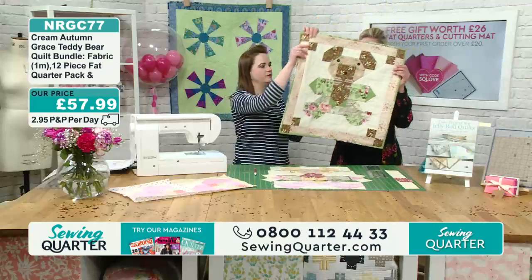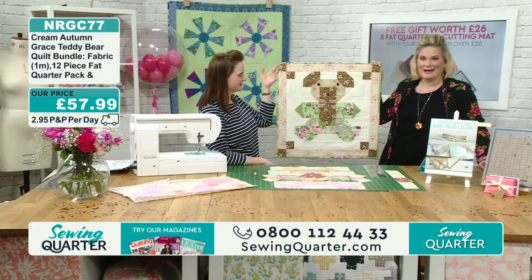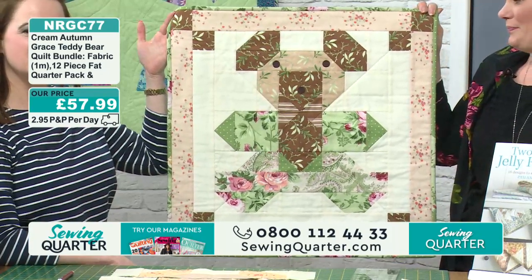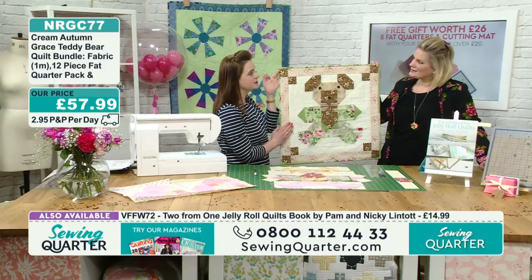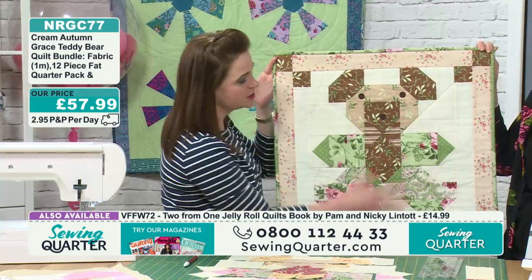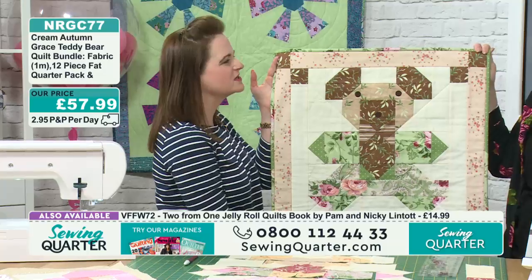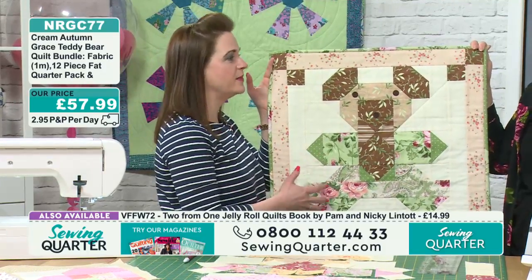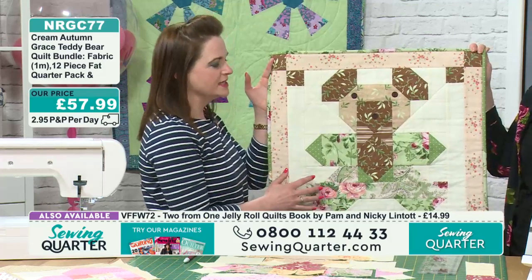Let's just bring him over. Let's just have a moment of love for the teddy bear here. I absolutely adore him. He's sweet, isn't he? The pattern itself will create a quilt that's 4 times the size of this. So I've just done one. So you could use this as a small play mat or a changing mat or something, because I quite like to take something like this with me when I'm out and about with small children, because then they've got somewhere to sit. Floors aren't always that clean.